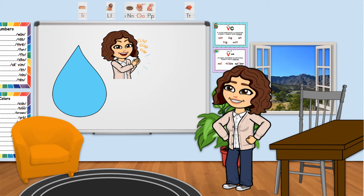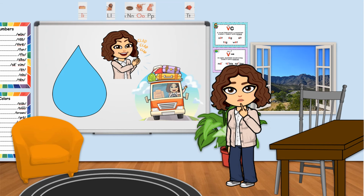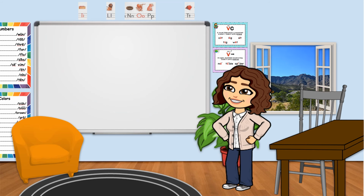Drop, clap, trip. What sound do we hear at the end of each of these words? Drop, clap, trip. We hear a P sound at the end of each of these words. Let's try another one.